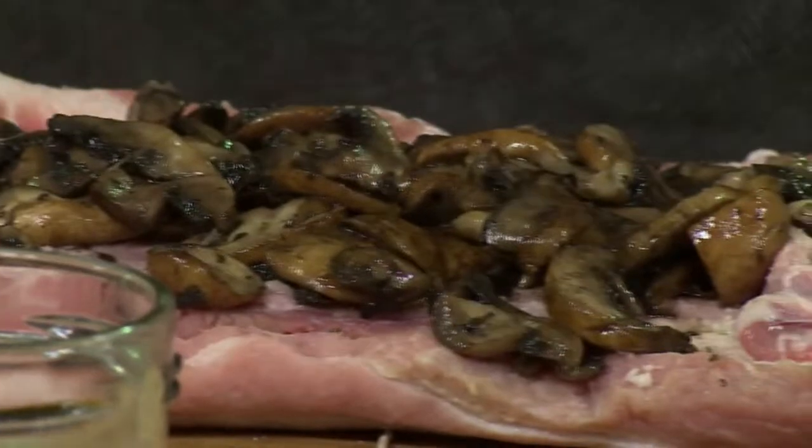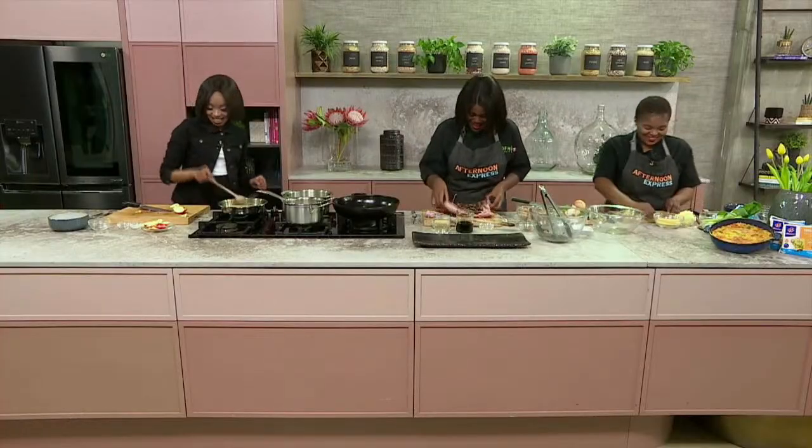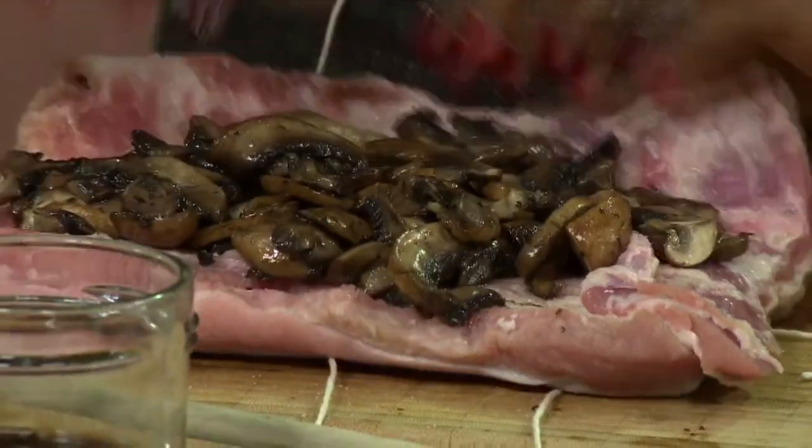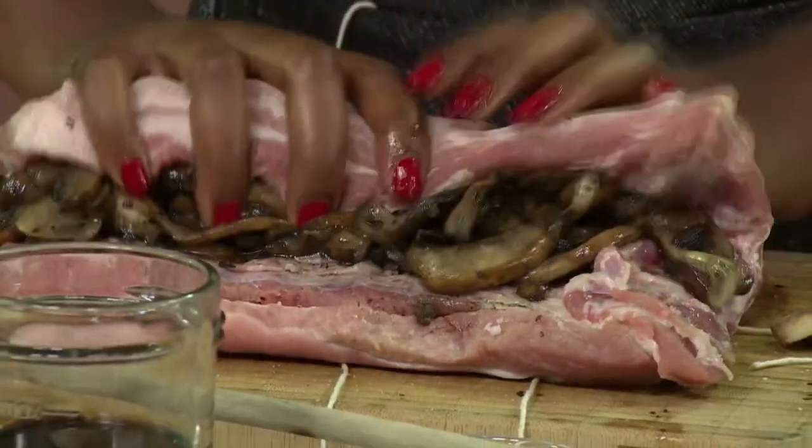So now we start rolling. It becomes messy at this stage, but we are in the kitchen. It is supposed to be messy, right? Yeah. You can roll it whichever way you want. I prefer the longer side. Okay. So try to do that there.